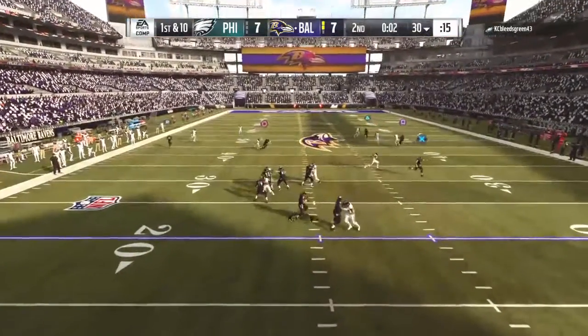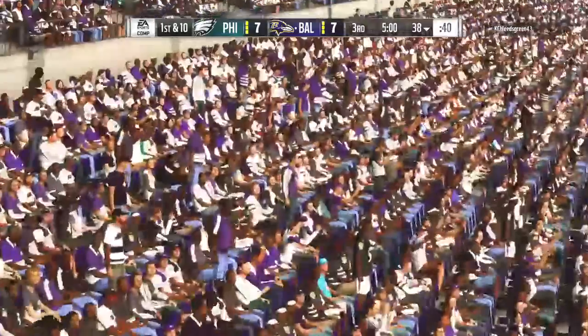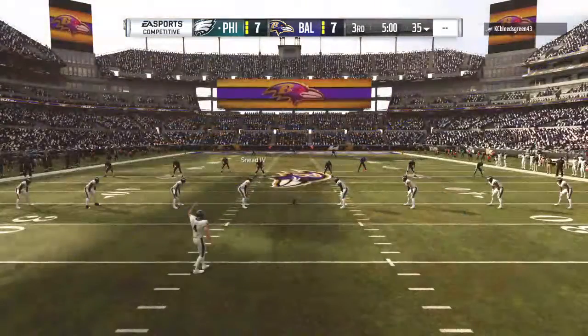Final play of the half here. It's Jackson, flushed out right, and he'll be brought down shy of the 40 at the 38-yard line. Time for a break. We've hit halftime. Two quarters down, two still remain. We step aside. This is the NFL on EA Sports.